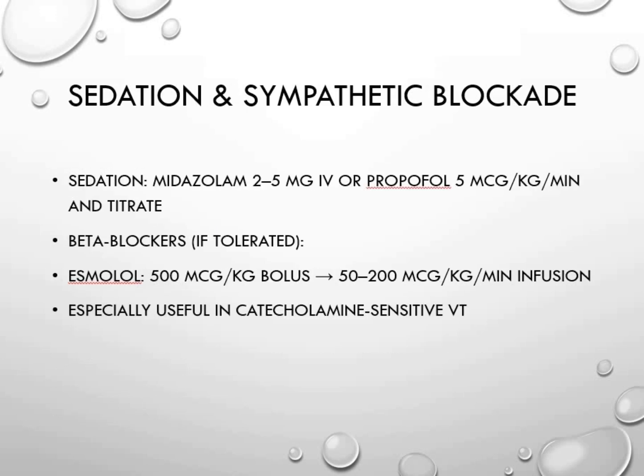Sedation and sympathetic blockade. In patients with frequent shocks or adrenergic surge, sedation is essential. You can use midazolam, 2 to 5 milligrams IV, or propofol, starting at 5 micrograms per kilogram per minute and titrating as needed. If tolerated, beta blockade with esmolol is effective. Give a 500 microgram per kilogram IV bolus, followed by an infusion of 50 to 200 micrograms per kilogram per minute. This is especially useful in catecholamine-sensitive VT.